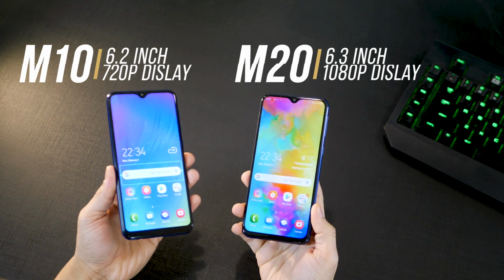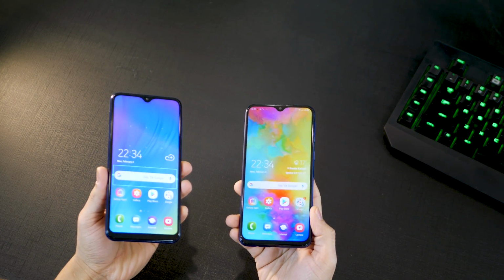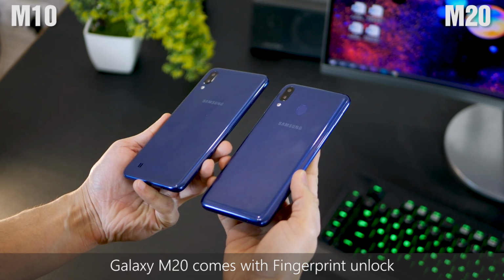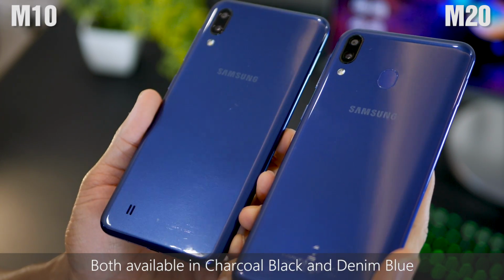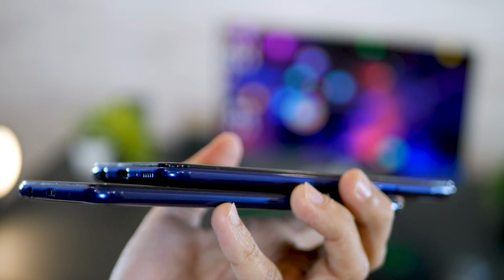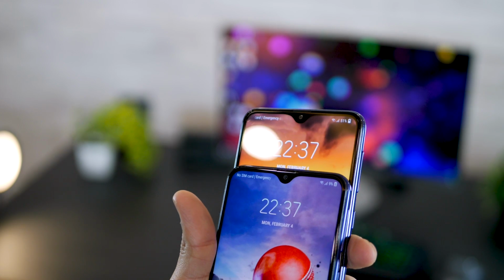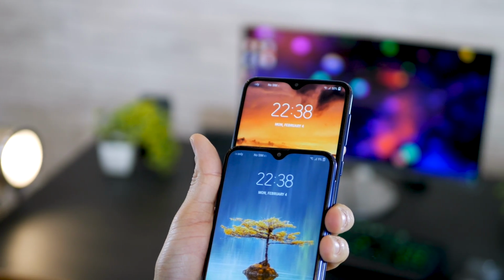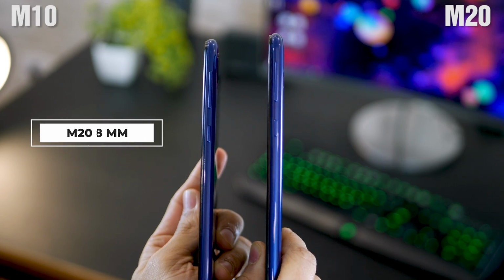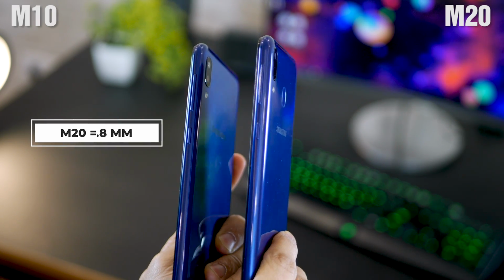Now, as I said, the displays are almost equally large, so when you hold them, you actually feel like pretty similar devices. And their build quality is also pretty similar. They both come in the same set of colors. It's got the same plastic back, and you will see a raised glass in the front. And I think it's got Asahi glass protection, not the Gorilla Glass. You get the Infinity V display with a notch at the top, giving a pretty decent screen-to-body ratio. Of course, the Galaxy M20 is 1mm thicker than the M10, given it's got a much bigger battery as well.